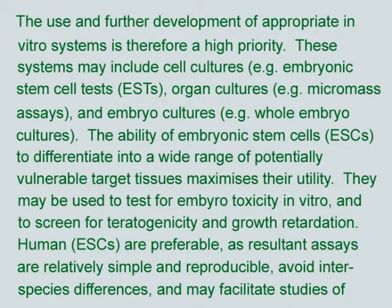These systems may include cell cultures, e.g. embryonic stem cell tests, organ cultures, e.g. micromass assays, and embryo cultures, e.g. whole embryo cultures. The ability of embryonic stem cells to differentiate into a wide range of potentially vulnerable target tissues maximizes their utility.